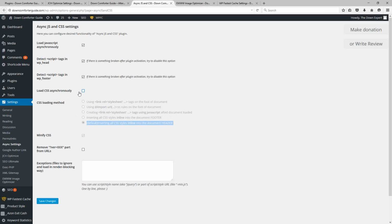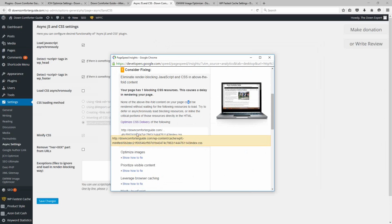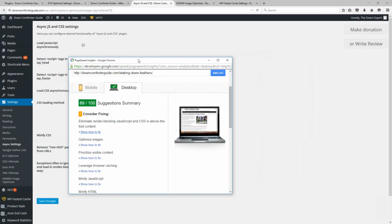You can try enabling it and seeing if you get a better score and a faster speed off of Google as a result. However, you'll likely find the same thing that I have experienced, is that you're better off just simply not using this option and taking this minor hit with having this CSS message show up. Ultimately, this is not going to drop your score very much at all. You can still get into the mid to upper 90s by still having this consider fixing message showing up for the render blocking CSS.